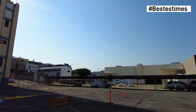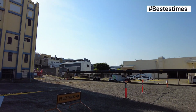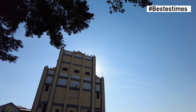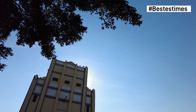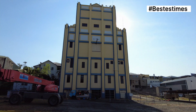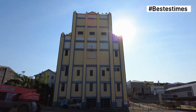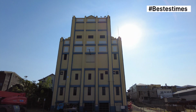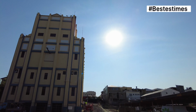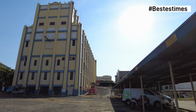Of course, we've got to get our photos. Bells at the Catholic Church. We'll get our quick photos while we're here. Got it. Alright, we'll unplug the power bank so we can get some better angles. Pedestrians this way, okay.